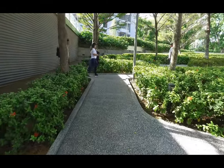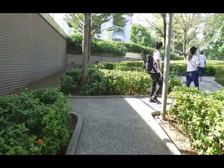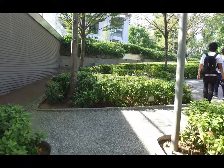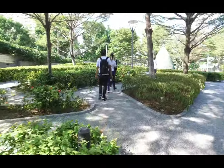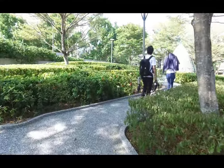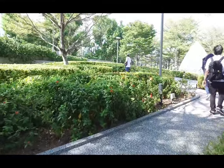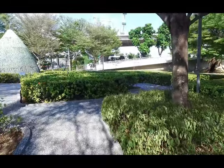Alright, so we just finished taking our pictures, and we decided to go this way. This is beside the Helix Bridge, because it's 1:30 in the afternoon and it's kind of hot, and we need a little shade from the sun. So enjoy the view of this little garden beside the Helix Bridge, and I'll talk to you guys later.